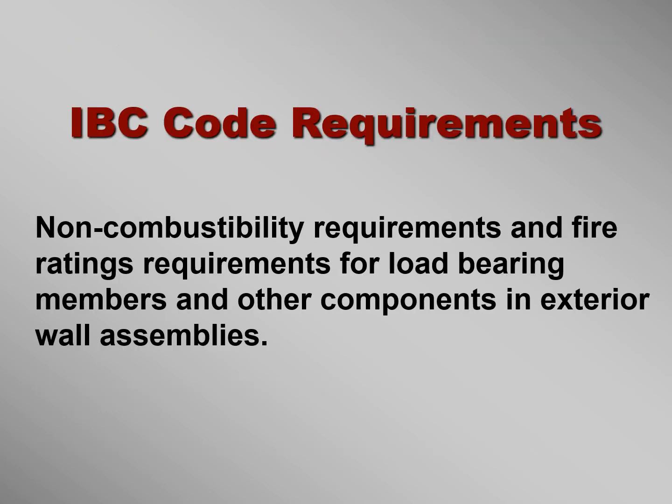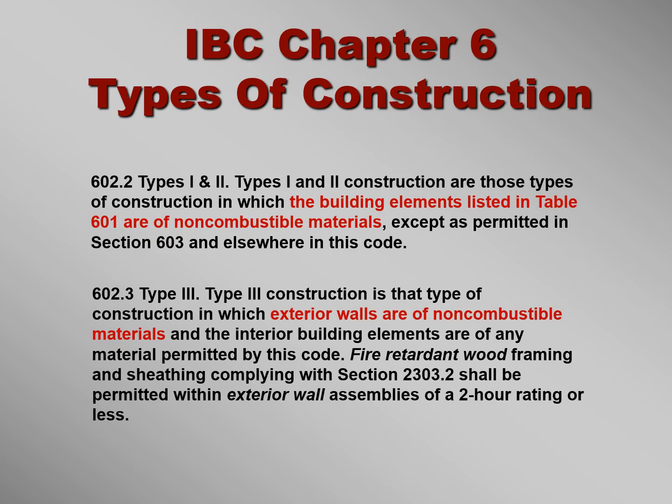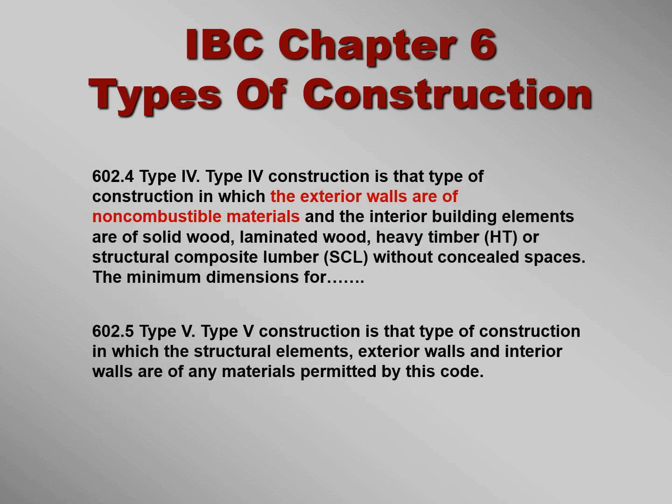There are non-combustibility requirements and fire rating requirements for load-bearing members and other components and exterior wall assemblies in the IBC. Chapter 6 deals with this. It states that Types 1 and 2 construction are those types of construction in which the building elements listed in Table 601 are of non-combustible materials. There are some exceptions to the code, though. Type 3 construction is that type of construction in which exterior walls are of non-combustible materials. Type 4 construction is that type of construction in which, again, the exterior walls are of non-combustible materials.